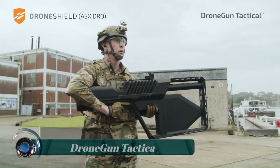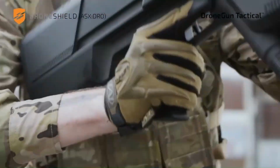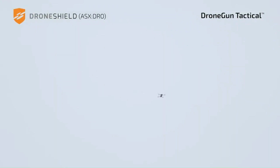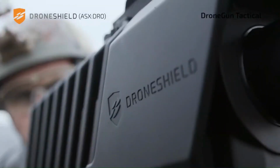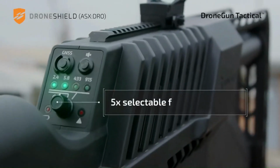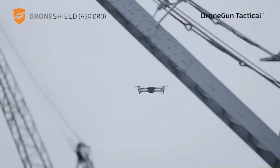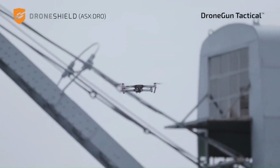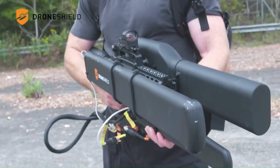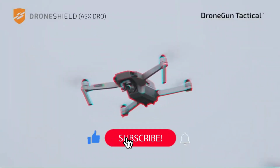Drone Gun Tactical. While drones are still fun and harmless to many, others see them as a privacy threat. The Drone Gun Tactical was made to help keep the increasing number of flying robots in check. It weighs 15 pounds and sends jamming frequencies that cut a drone's video streaming at a range of up to 1,094 yards. The signal also sends the unwanted drone back to its starting point or forces it to land on the spot.